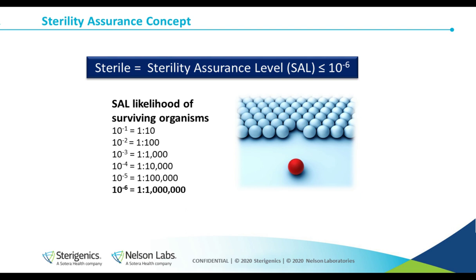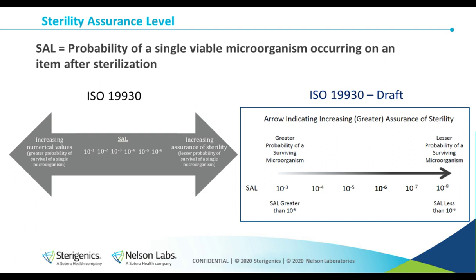So the SAL is the likelihood of surviving microorganisms. You see all these different SALs there, 10 to the minus 1 through 6, and 10 to the minus 6 equates roughly, conceptually, to 1 in a million of having a non-sterile product. The actual definition of SAL is the probability of a single viable microorganism occurring on an item after sterilization.